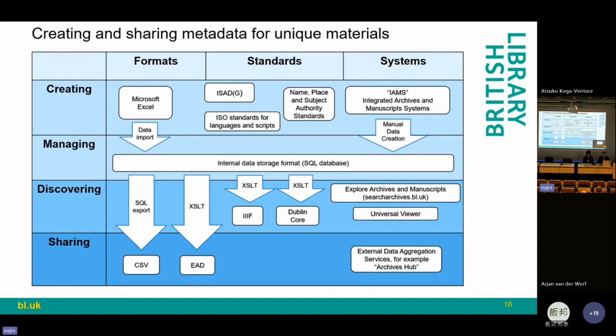Those are absolutely standard these days. And then to discover the data, we used a SQL export, just to export data from the SQL database into comma-separated values. We used extensible stylesheet language, XSLT, to export to the encoded archival description. That's a way of getting a summary record out of an archive system. We also used it for IIIF, and for Dublin Core, which is a very simple language used by discovery systems like Ex Libris Primo, which is the one we use at the British Library. And it appeared in Explore Archives and Manuscripts, that's the public catalogue, and also in the Universal Viewer, which is the IIIF compliant image display we used.